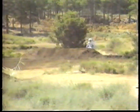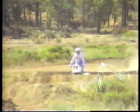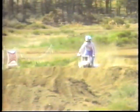Going fast in a straight line might not be that difficult, but wherever you ride, it's certain you'll encounter a number of obstacles to slow you down. Corners, jumps, and whoop-de-doos are the most common. It's how these obstacles are handled that separate the men from the boys.